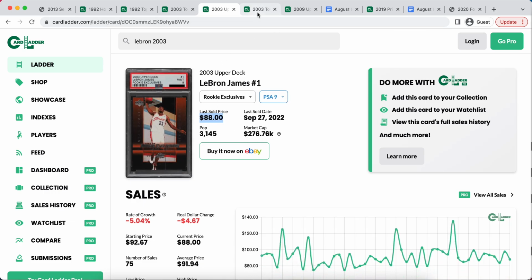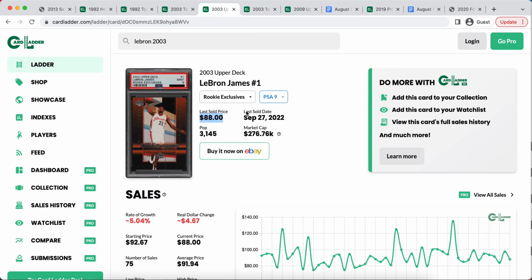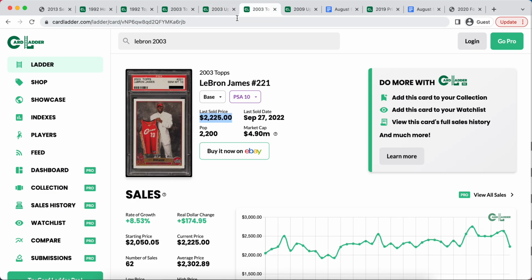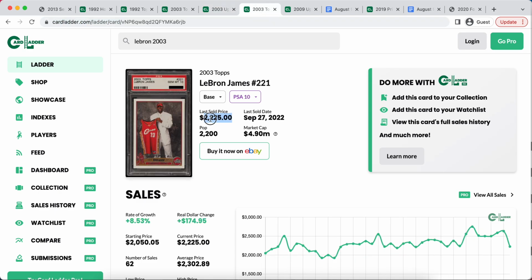Going for his Upper Deck rookie exclusives. If you do want to go for a sure bet, of course you have his Topps rookie card. I'm personally more of a fan of his Upper Deck rookie exclusives for the current price they're at and the pop. I definitely like this better as a long-term investment. I think this has a chance to be a $2,000-$3,000 card. And for this to go up 6x, this would have to go up to over $13,000, which is a little bit harder to see with the 2,200 pop. So I'm definitely liking his Upper Deck rookie exclusives, but this is, of course, a sure bet. That's an iconic LeBron card that should also go up long term.